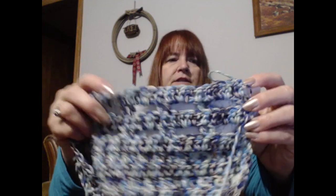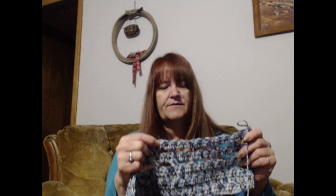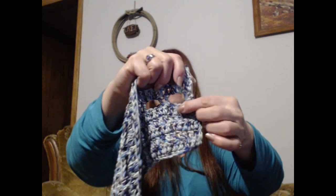The pattern right now is 5 double crochet rows. One of these spacers, then a double crochet row, then a spacer. Then I'm going to do 5 more double crochet rows. And I'm thinking that this is the first row of the double. So I had it in my mind, 5, 5, and 5. Okay. But it doesn't work up that way, because up to here is 5 rows.